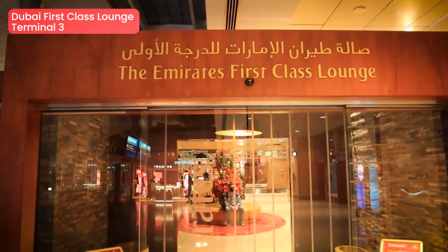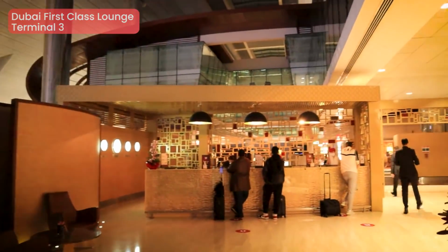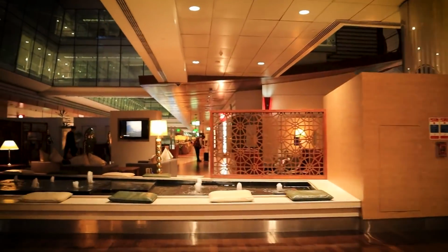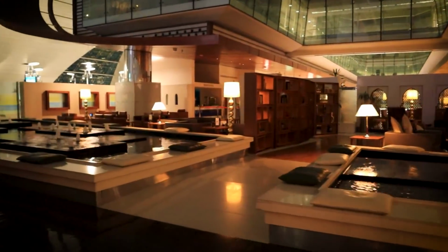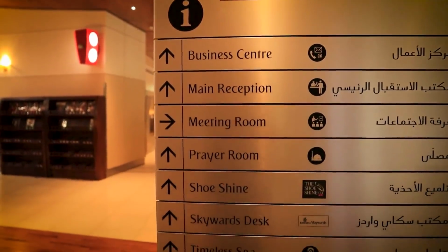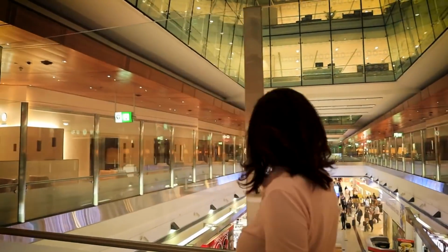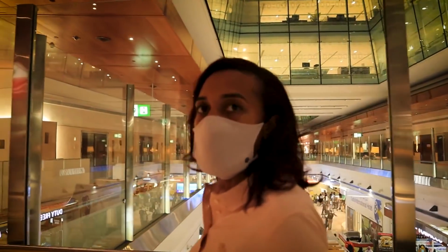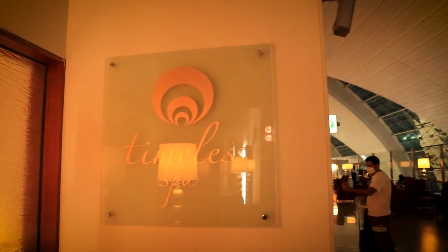After a nice layover and great sleep at the Le Méridien Hotel, we arrived the next morning early to the airport to experience the first class lounge. The lounge overlooks the airport terminal and is massive. There are plenty of seating areas and lots to do for a long layover.